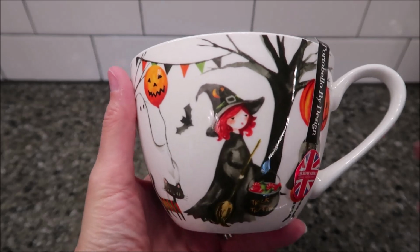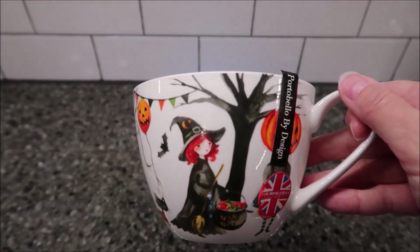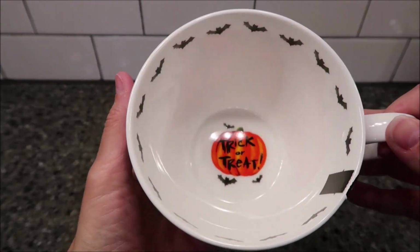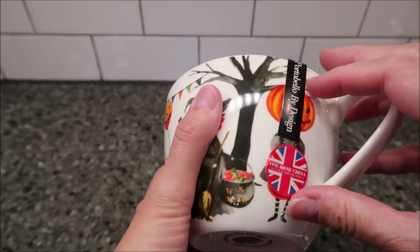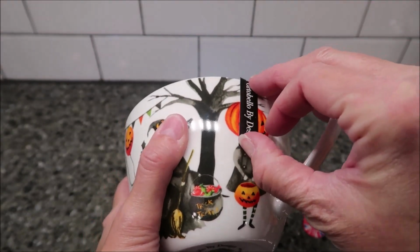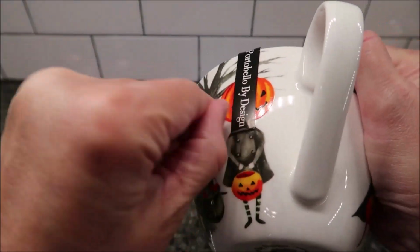Well, I have a new Portobello by Design mug to share with you. A coffee cup. I guess it's not a mug, it's a cup. It says Trick or Treat on the inside, and I think this is my new favorite. So I'm going to take the sticker off so that we can look at it properly.